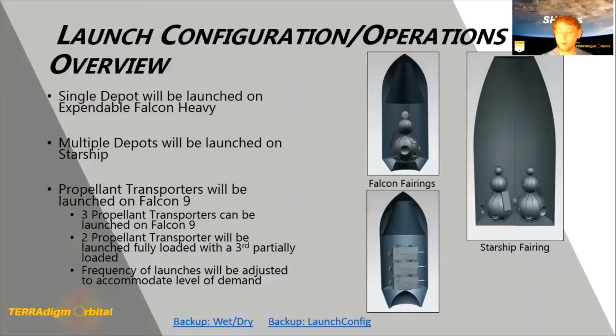As for the propellant transporters, we'd like to launch that on an expendable Falcon 9, and we'd like to launch it wet. That way it can service customers immediately upon getting into orbit. When launching wet, the Starship can fit 3 propellant transporters, 2 of which are fully wet, meaning with hydrazine and xenon, 1 of which is partially wet. And we're going to fill that one with xenon because xenon is more valuable to us per kg. The launch of the Falcon 9 will be adjusted to accommodate the given demand level.